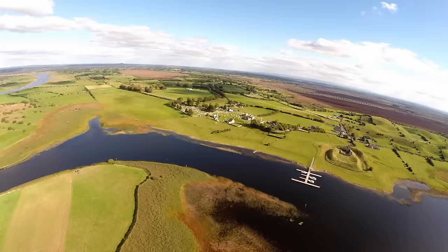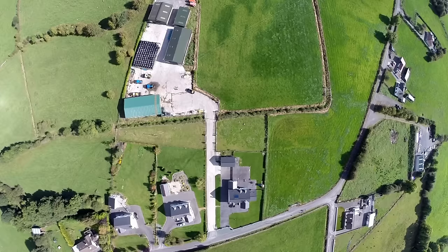Now we move west of the Shannon River and visit Kieran Murray Contracting, based in County Roscommon, near Athlone.